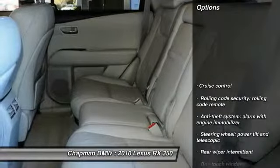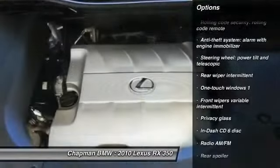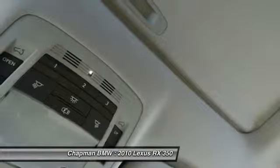Here are some of this vehicle's great options: cruise control, cloth seats, privacy glass, rear spoiler. If you like it online, you'll love it in your driveway. Take it for a spin today.